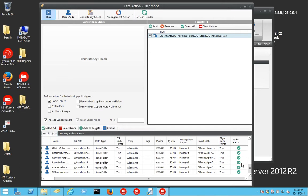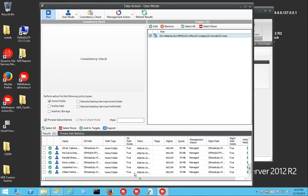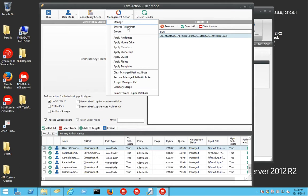So I can see that they're actually policy driven. Their paths are matching the way they should. And I can drill down specifically on a specific user if I wanted to, and do additional things as well. So that's one of the things we can do through this.